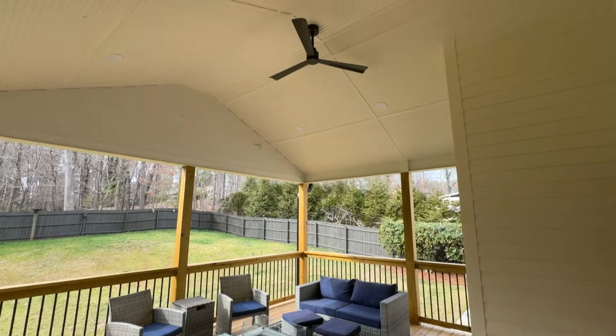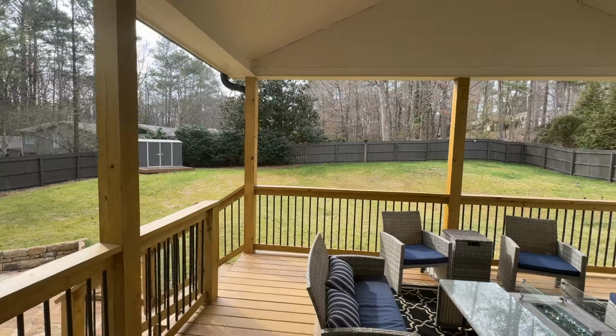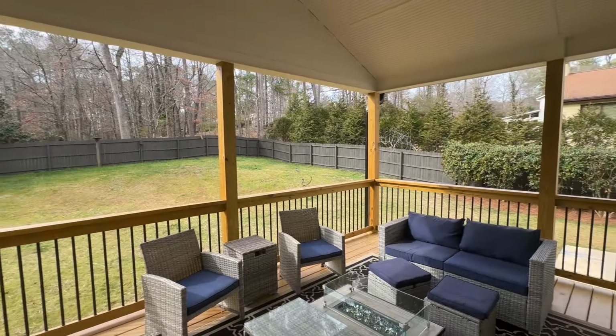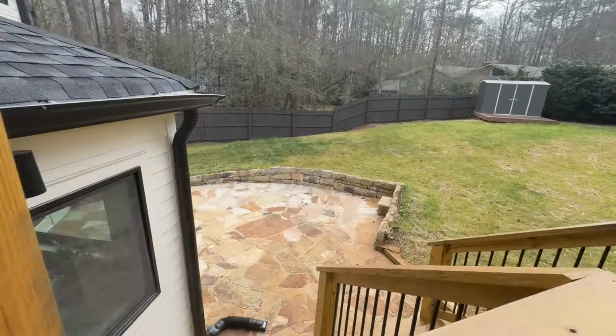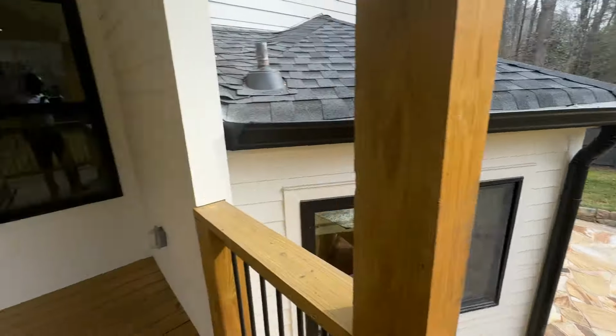So very nice. I mean, look how tall those ceilings are. You get a nice fan. Again, I just like the privacy of it all. Pretty nice sized yard as well. So it's relatively flat. You get a shed back there, and then you have this little terrace level that leads right into the kitchen area that we're going to look at in a minute.